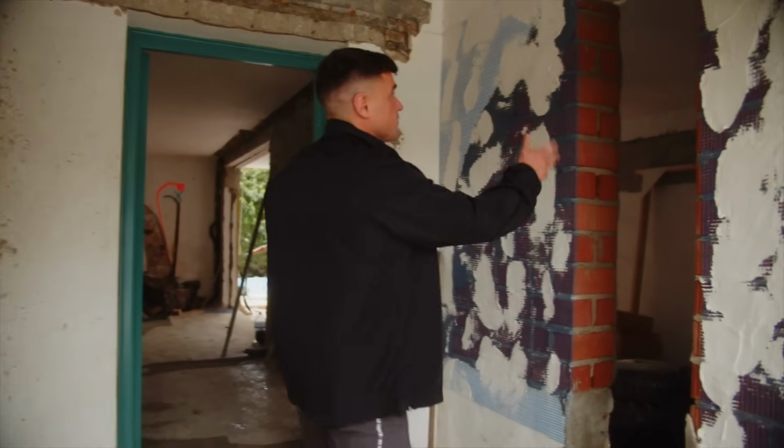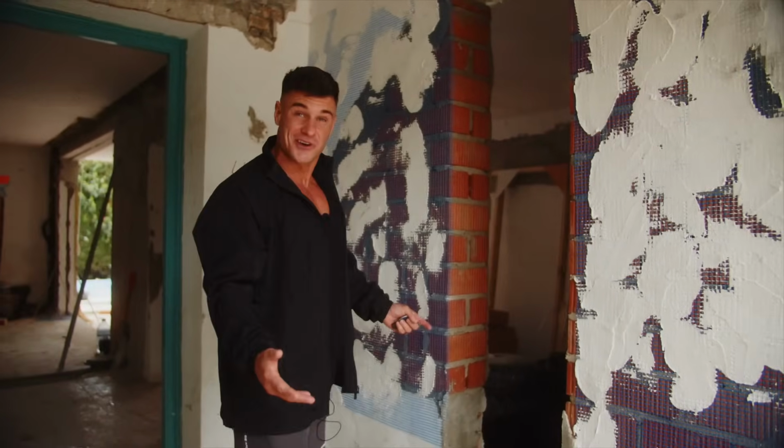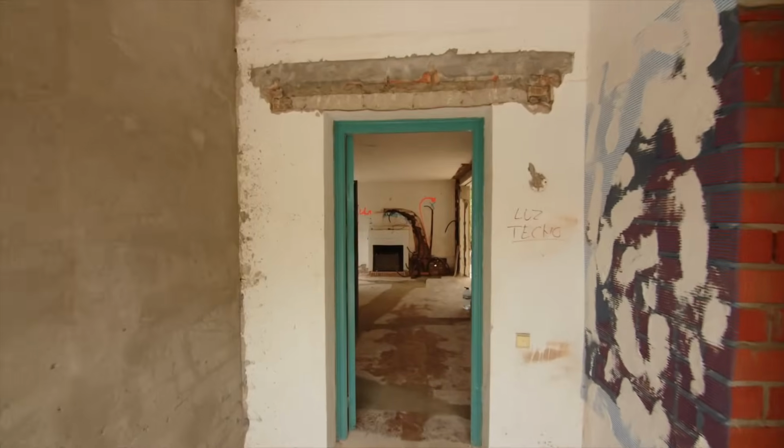As you walk in, it's on your right. So previously it was a big kind of semicircle. It just kind of revealed the living space a little bit too much. So that's a big change, and that was all done within a day. Things are already flying up.